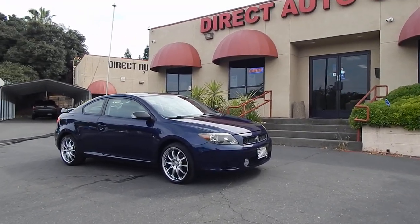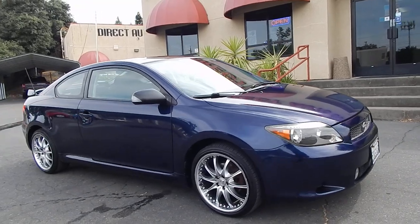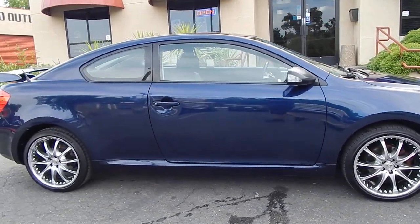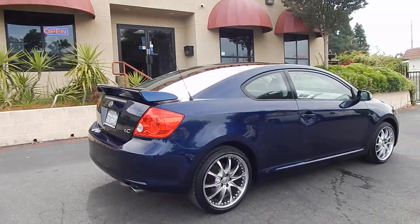I've got this gorgeous 2007 Scion TC for you today. This gorgeous one-owner vehicle is equipped with a moonroof, alloy wheels, and has a clean California title, clean Carfax vehicle history report. This will be a test drive and driving impression video of this vehicle as we get it on the road, put it through its paces, and take you along with us for the ride.